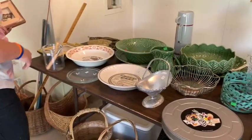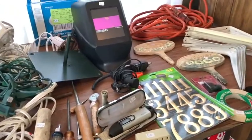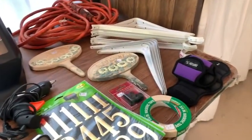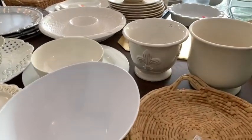So they seem to do well if you do that. More garagey type stuff out here. So this one was really stacked with stuff. There's some little choppers over there that might have done okay.